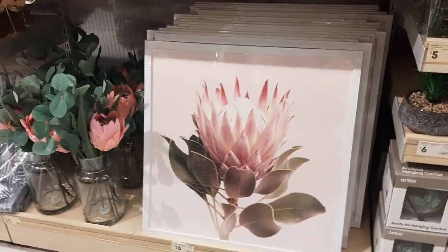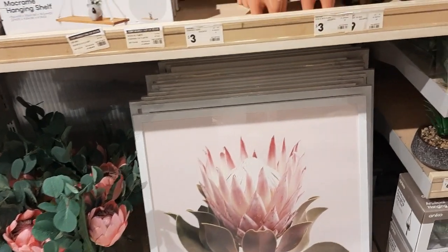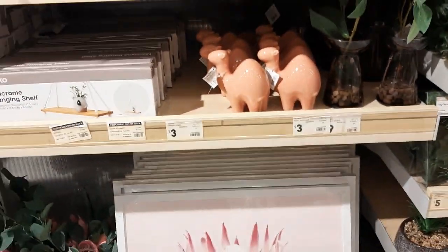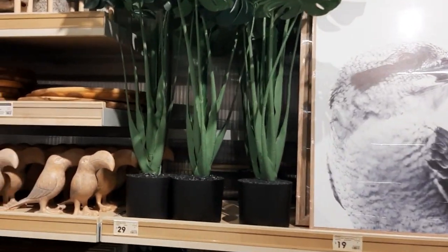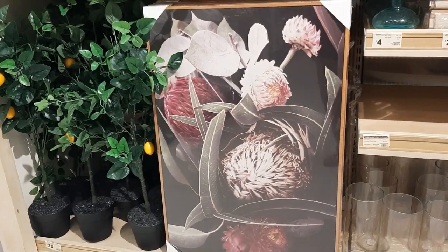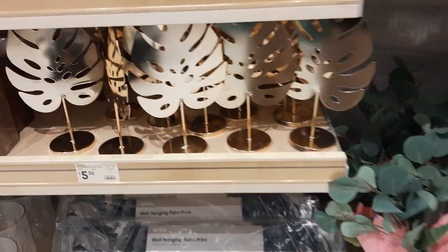Look at these little watermelon plant pots. So cute. Beautiful. Oh, look at these little camels. Cute. These animal prints are just stunning. Look at that. So beautiful. That flower print is amazing too. Australian native flowers. Ooh, them gold leaves. They're so nice.